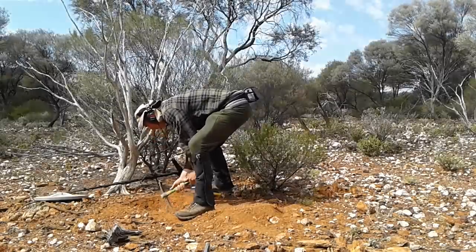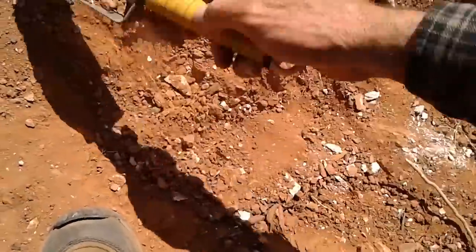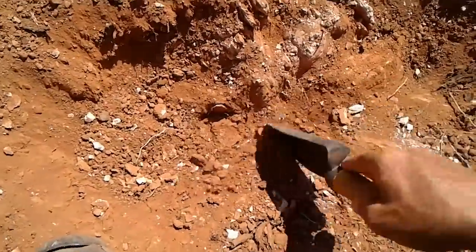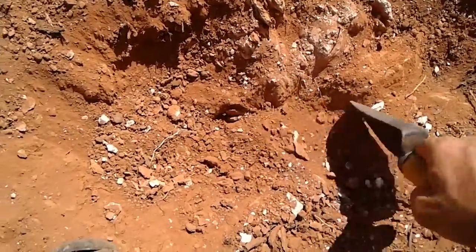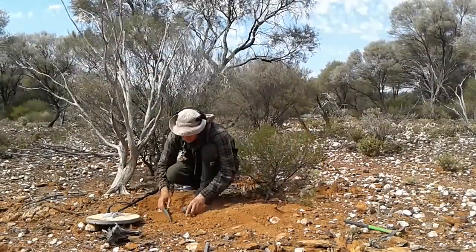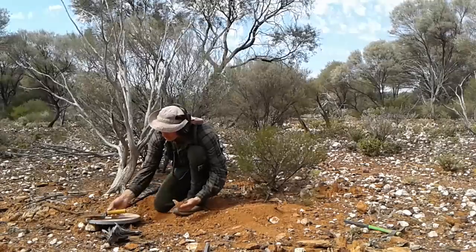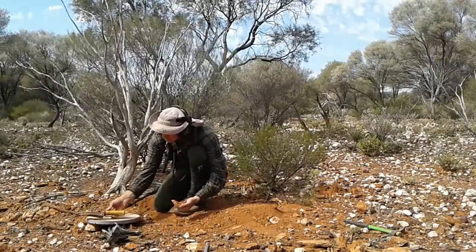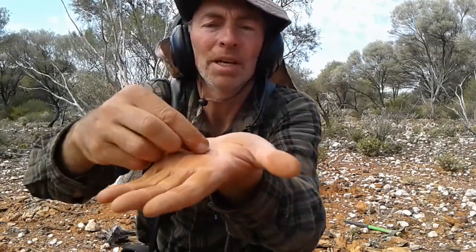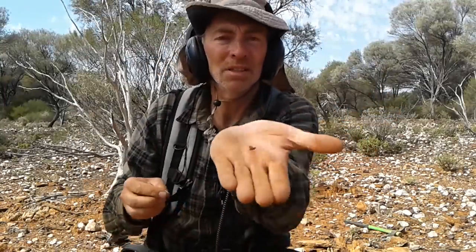It was a funny sort of signal. It was faint to start with, but yeah, I can hear it better now. It's a weird signal, a bit off rather than a straight nice one, but it's a little bit of gold hopefully stuck amongst these crevices. Pretty happy with that. It's a nice piece. Yeah, very nice.